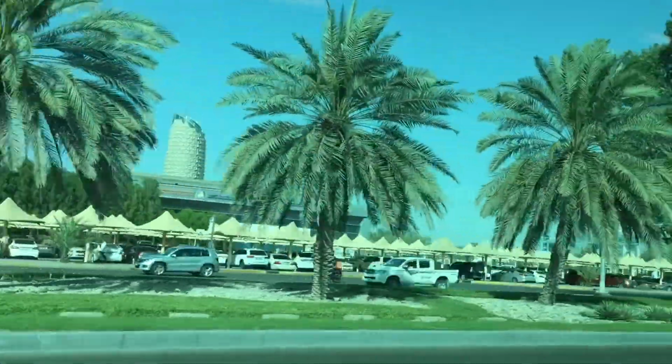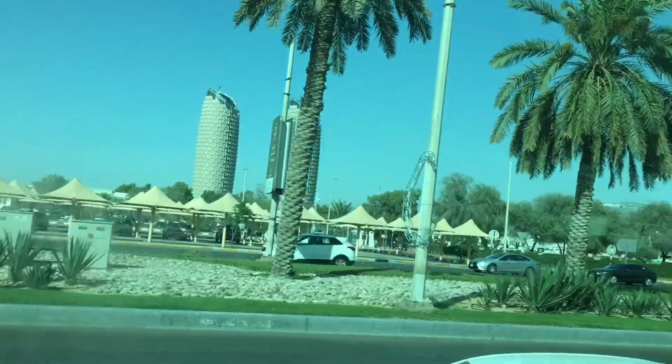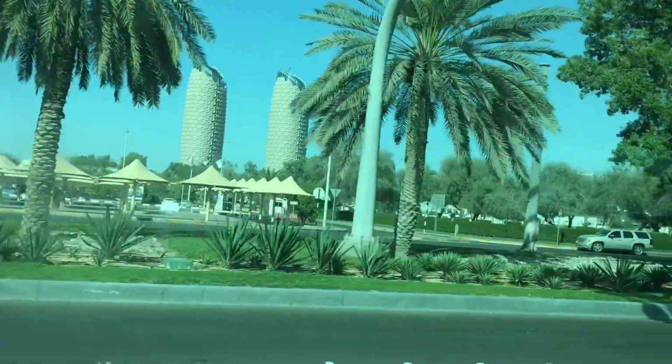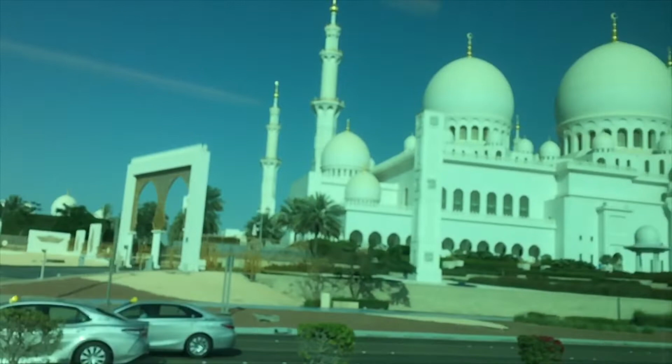The two tall towers are called Al Bahar Towers. The distinguishing feature of the towers is their protective skin of 2000 umbrella-like glass elements that automatically open and close depending on the intensity of sunlight.